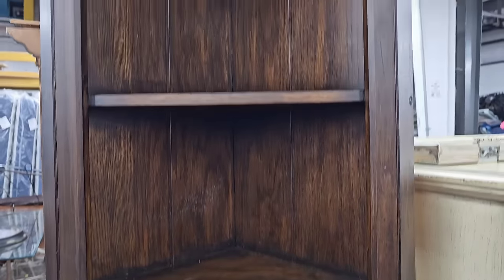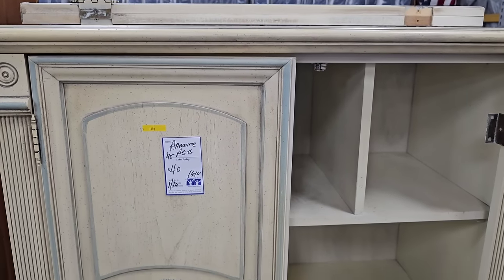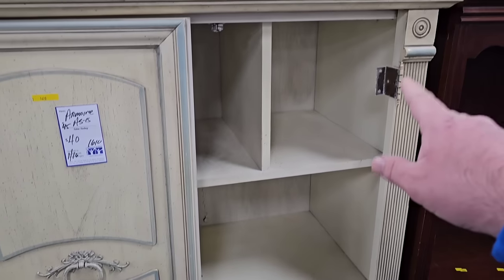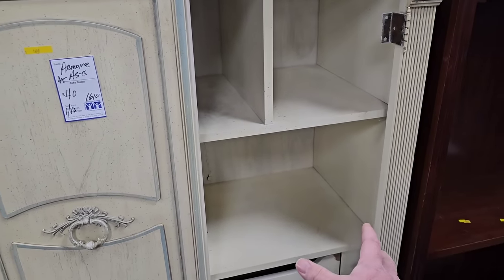Look at this. And this is solid, guys. This is solid wood right here. That's nice. And you're going to run into some issues with this kind of stuff where you have, like, a door missing or something. And this might be impossible to replace, but you could repurpose this maybe. Maybe put a piece of glass here.